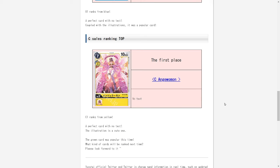And lastly, we have the best-selling common during this time period, which is actually a slightly older card. It's Booster Set 2's Angelwomon. This is a really interesting card because I didn't really expect to see it on this list. This is probably a card that's seeing a little bit more experimentation considering green is on the rise. And green likes to have a lot of Digimon that could beat over your Digimon. And considering that this is an ultimate with a lot of DP, it's a little bit harder for those decks that like to beat up on your Digimon.